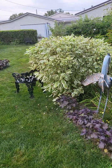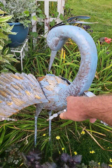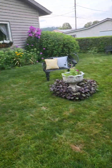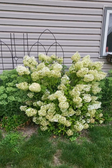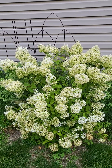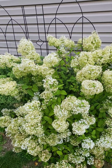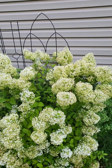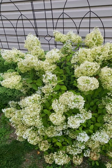So, what else to point out here? I love my herons. I put some beads on them a while back, which is fun to catch in the sunlight. And our hydrangea's doing really well. I tried this at least twice in Waterloo. I don't know why my hydrangeas never grew. I think it's because we picked maybe gift ones or something and tried to plant them. I don't know what happened, but this one's doing really well. So I'm tickled with that.